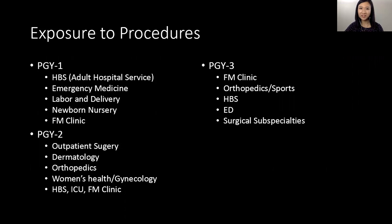Yeah, hi, my name is Christine and I'm a student at Tulane. I'm from Bellevue, Washington. So my question is, during the elective month, are residents able to focus on certain types of procedure, or is the elective opportunity meant to be just increased exposure to all procedures?